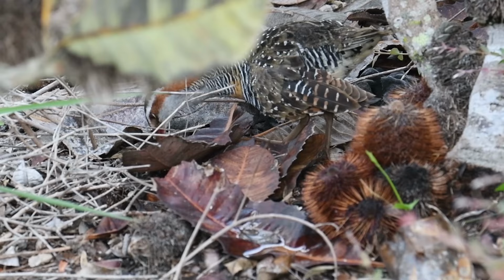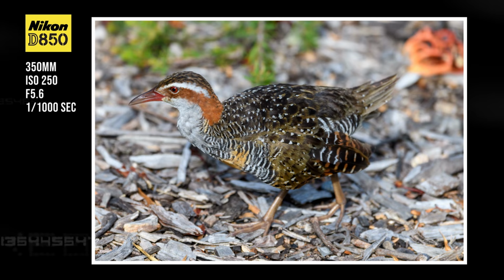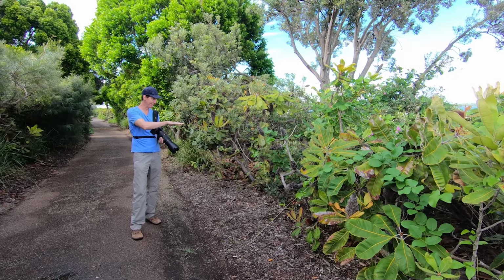I've got this little fella here who's just underneath these bushes. I'm so close, I could literally reach out and touch him. Keeps moving. I've just got this little guy that I found underneath here, but he keeps moving. I'm trying to get a shot.